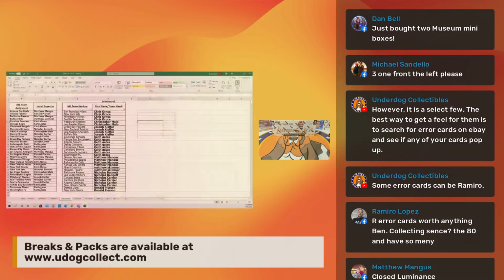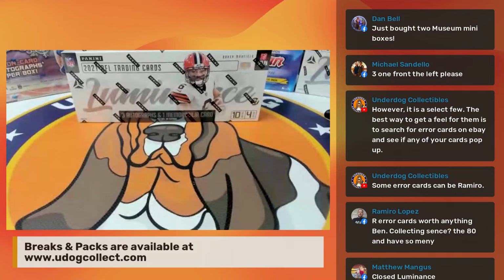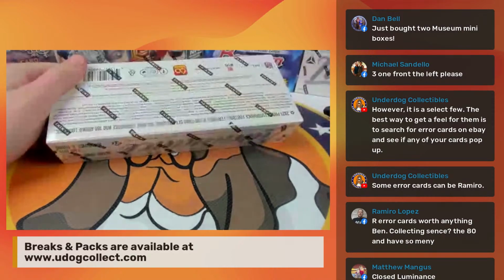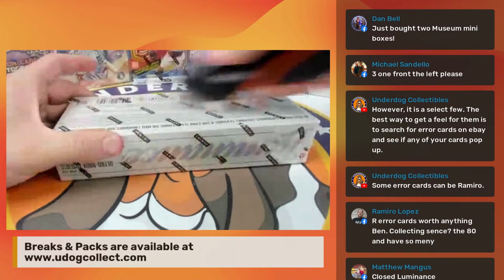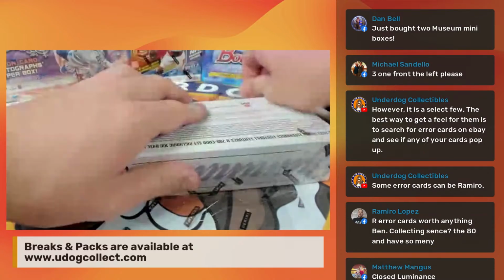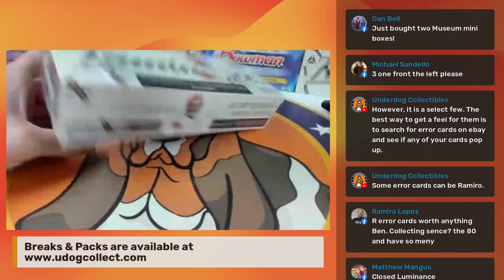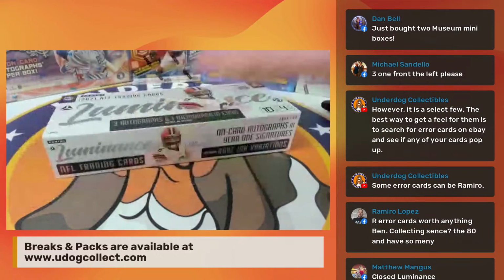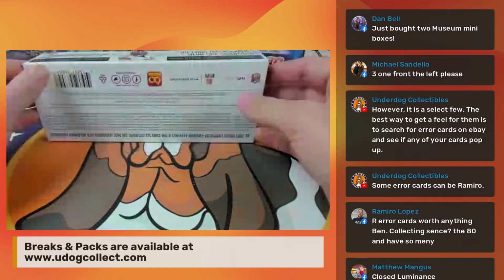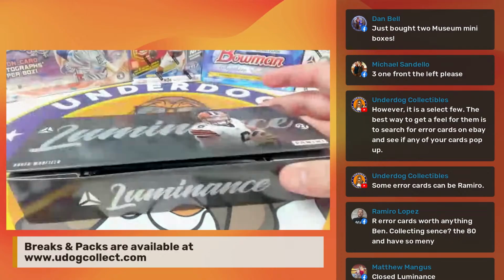All right, guys, now that we've got the buyer's list and team assignments all sorted out, that means we can get into opening this Luminance Hobby box here. Let's get right into this one. 3 auto cards and 1 memorabilia card in every box, which means you get an auto or memorabilia in each pack.